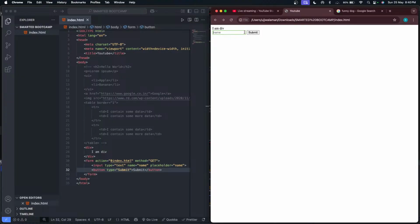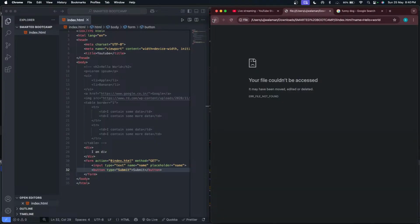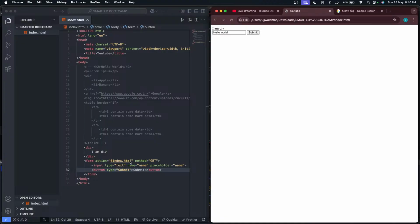So if we type something here, let's say hello world, and we hit submit, this would actually be posted to something called index.html. But right now, since we don't have a backend, it won't be posted anywhere. So this is how we structure our form element.